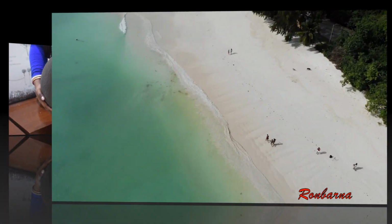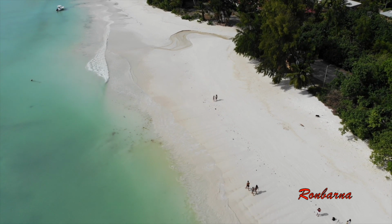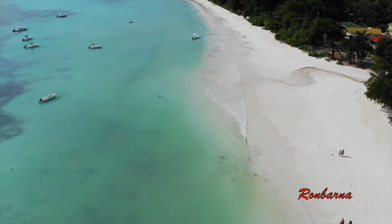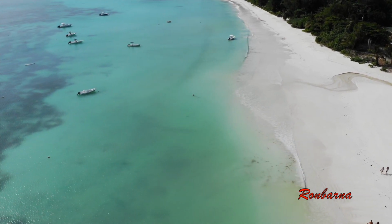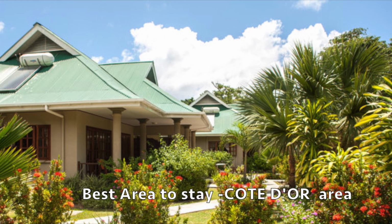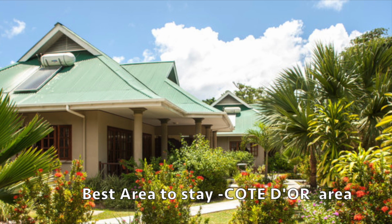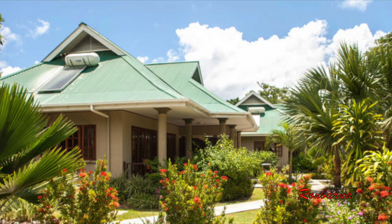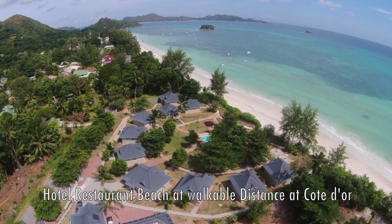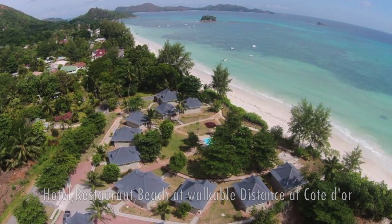Today is our third day in Seychelles. Now we are at Praslin. Today I will show you things to do in Praslin. In Praslin, the best location to stay is the Côte d'Or area. There are lots of hotels, bungalows, restaurants and beaches at walkable distance.